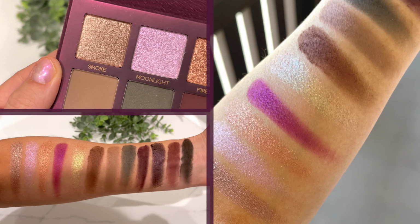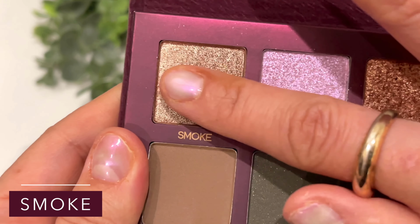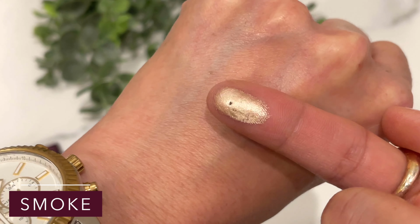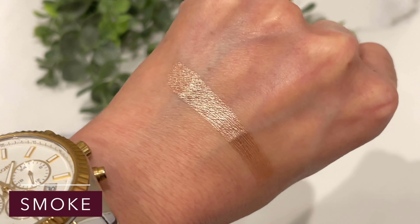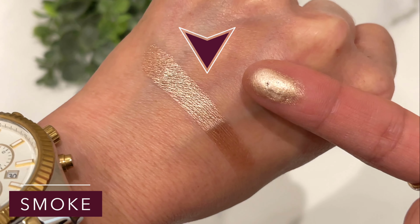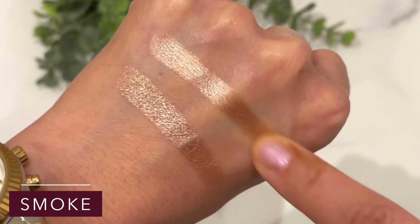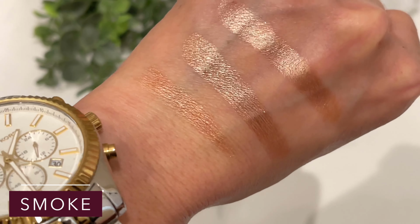So the first shade we have is Smoke. Oh, this has to be my favorite shade in the palette. This is just a Kristi shade right here. This is a metallic silverish taupe with a green gold reflex, and this is their description. It is stunning. There is so much payoff in that. You can tell because there's so much left over on my index finger, and then I went in for another swatch and it still gave me a very opaque swatch. That's unbelievable. And you will see with the other shades it didn't do that, so that is definitely my favorite shade in the palette.